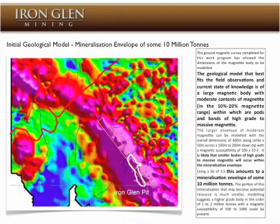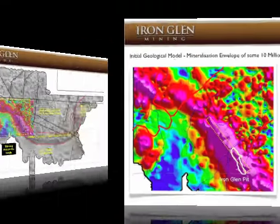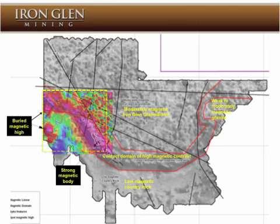The geological model that best fits the field observations in the current state of knowledge is of a large magnetic body with moderate contents of magnetite, within which are pods and bands of high grade to massive magnetite. They also state that this amounts to a mineralisation envelope of some 10 million tonnes based on this initial geological model. When we overlay the magnetic interpretation illustration over the simplified magnetic domain figure, the hotspots match up.